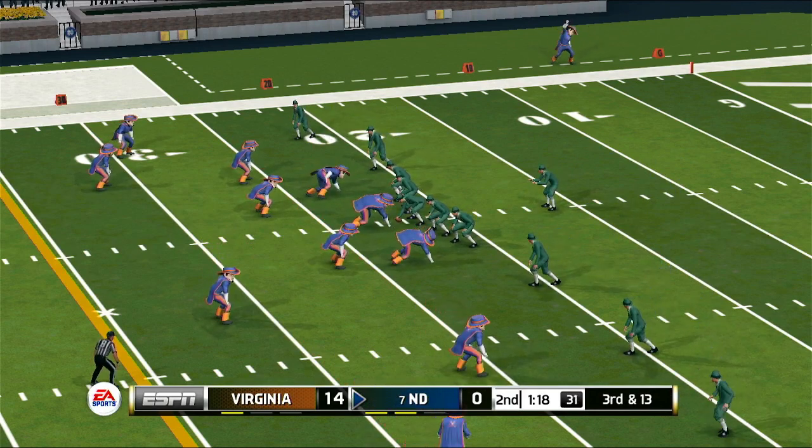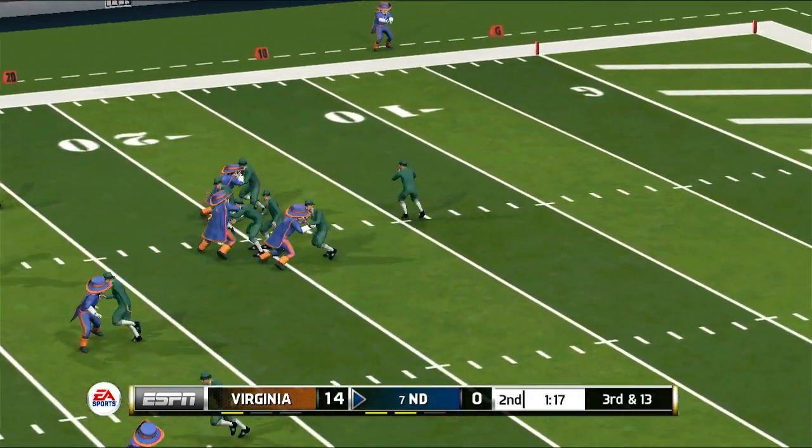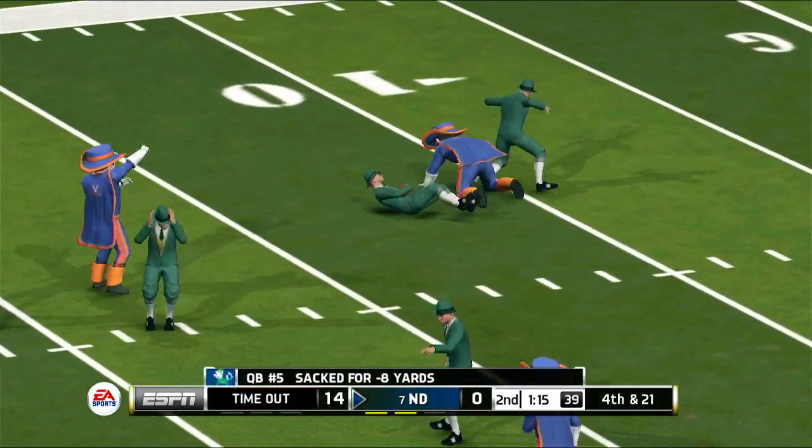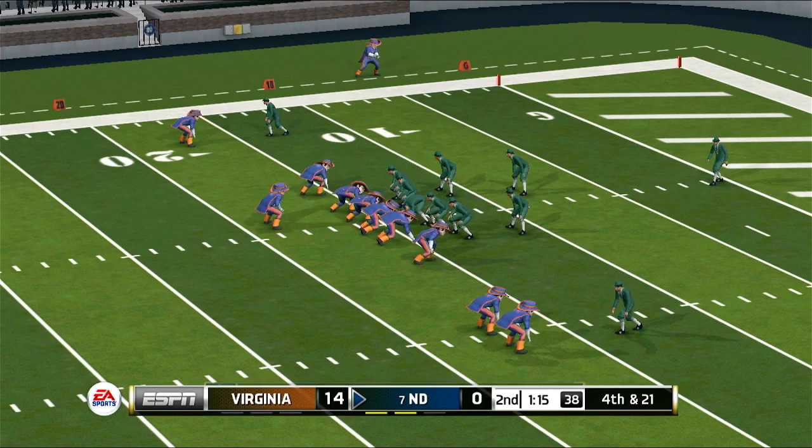They come out in a 5-wide set. And he is drilled at the 14. Man, these guys can be aggressive. When you stand back there and take hits like that, you definitely are going to feel it the next day. And that's three and out. Nothing going on that series.